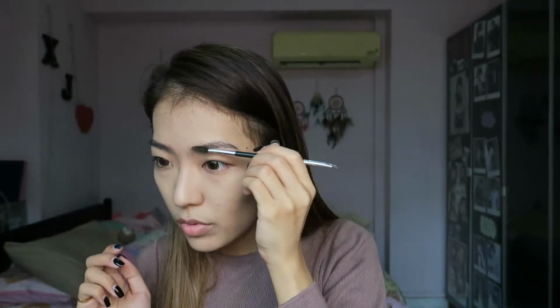Accidents do happen. You see that now, and I'm going to comb it through. Right, so I'm done with the brows. It's not going to be a full-on makeup. It's just something very simple, very natural, a no-makeup kind of look, but also really autumnal, which I really like recently. So it's more like an everyday look, but it's also really apt with the mood right now.